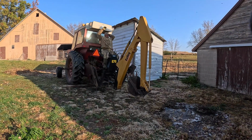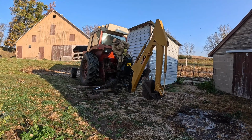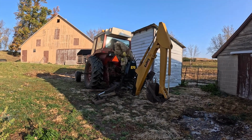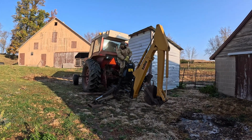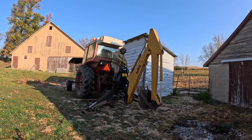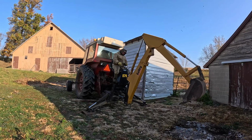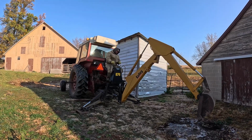Notice the blocks behind the tires, because the brake on this tractor is very bad, so we just block it. And this is our old International 1066. This is its one job, to run the backhoe, so it gets it done.